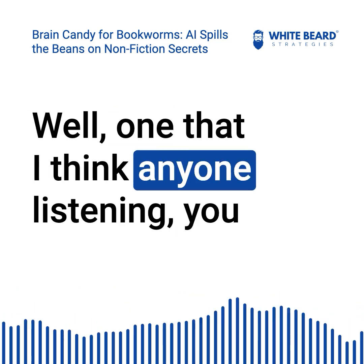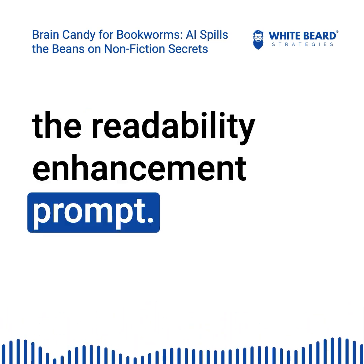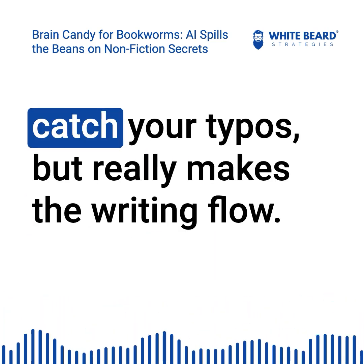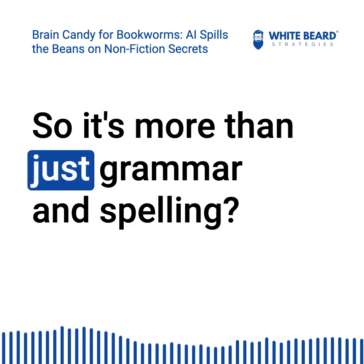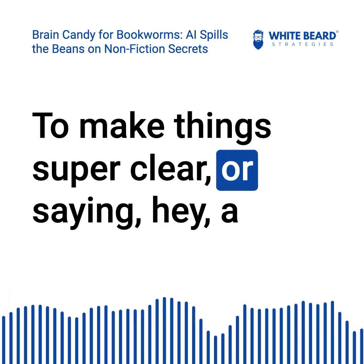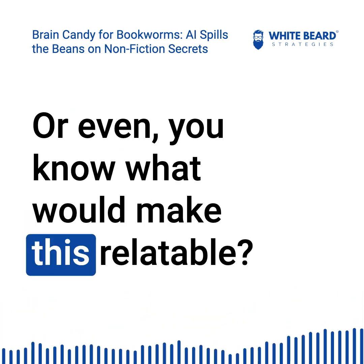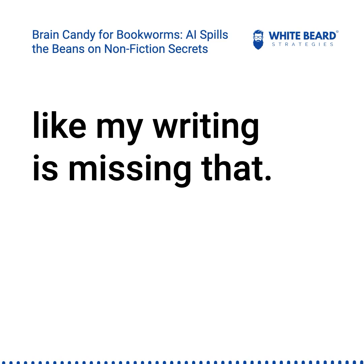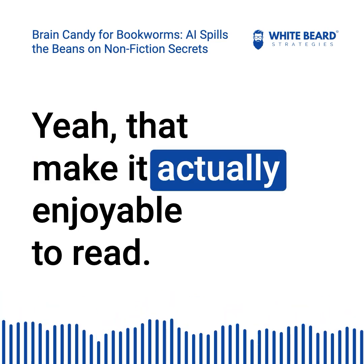Well, one that I think anyone listening, book or not, will appreciate is the readability enhancement prompt. It's like having an amazing editor who doesn't just catch your typos, but really makes the writing flow. So it's more than just grammar and spelling? Way more. Imagine it's suggesting analogies to make things super clear, or saying a bullet list would be better here. Or even, you know what would make this relatable? A personal story here. That's spot on, because sometimes I feel like my writing is missing that personal touch. It's those small things that make it actually enjoyable to read.